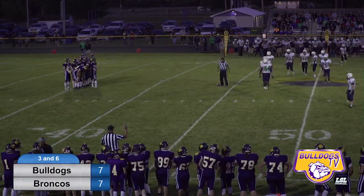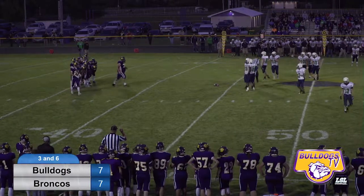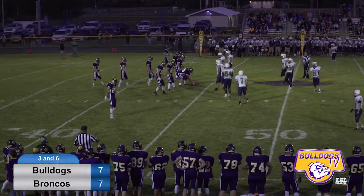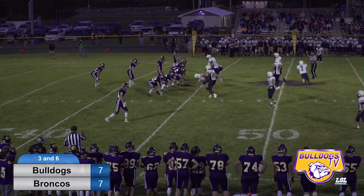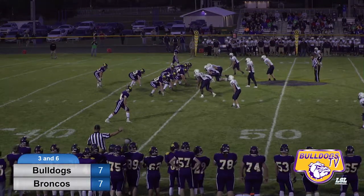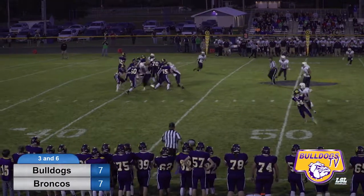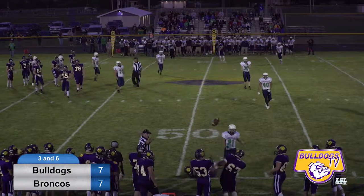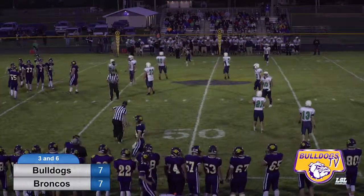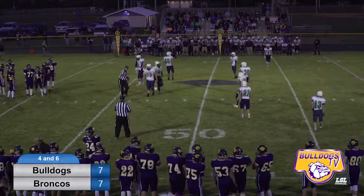Belmond Klemme at 2-0, scoring first. And Lake Mills answering right back with an 80-yard touchdown pass from Beamer to Alex Albert. But that's the extent of the scoring. They've been trading punts since then. Here's Beamer with a pass out to the right, and that's incomplete to Cactus. Here's a pass intended for Tommy Cactus. Incomplete. 4th down.